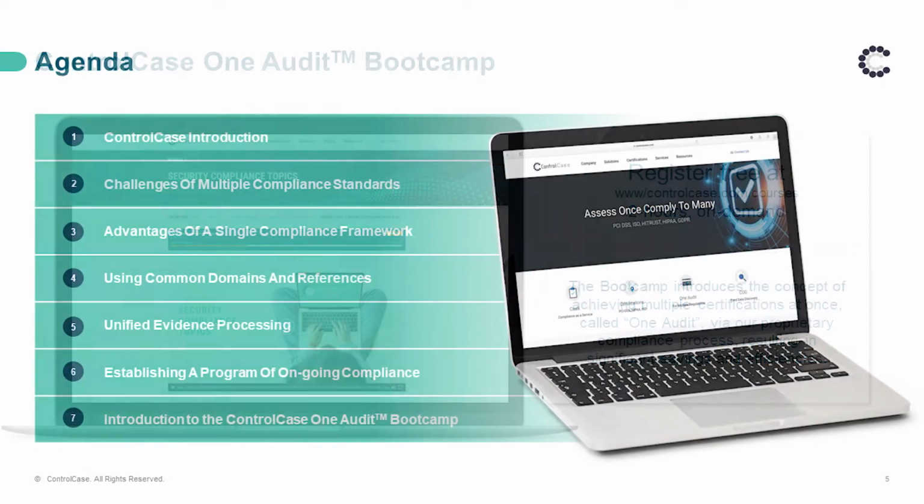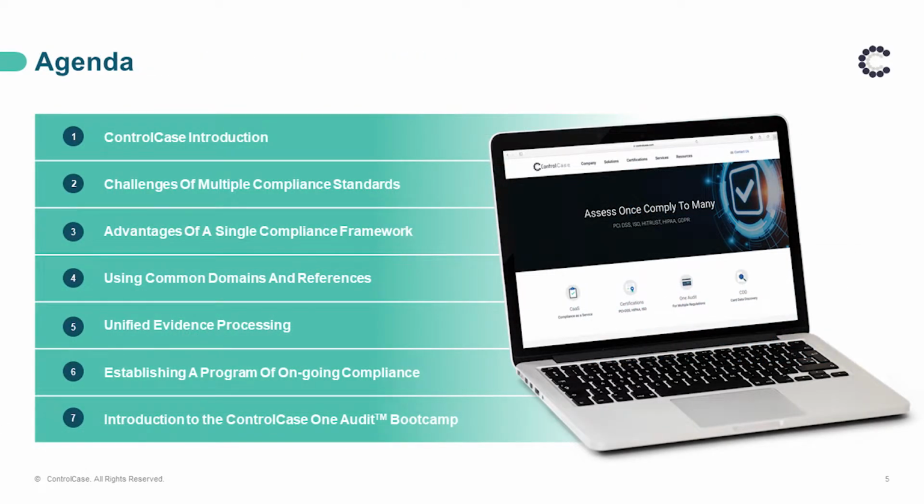But Kishore, these are the topics we'll take people through today. These 7 topics, a little bit about the company intro. I'll let you do that. Then I'll take people through some of the challenges of multiple compliance standards, a little bit on the advantage of simplifying that to one. Say a couple words about common domains, and then Kishore, you can take them through the evidence processing, a little bit about compliance programs and how you maintain an ongoing presence, and then some more about the bootcamp. Kishore, does that look okay? I think this looks like a nice packed agenda here. That sounds like a great plan.